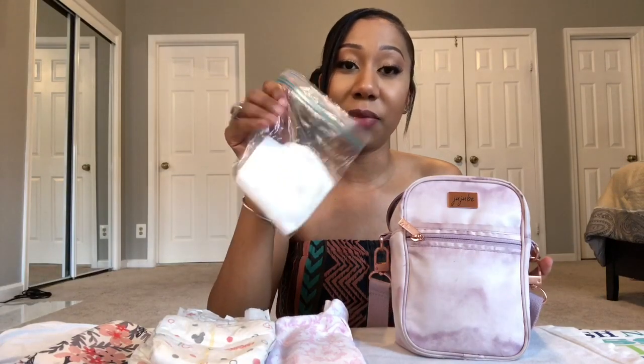And then I have wipes that I do carry in a Ziploc baggie. It keeps them nice and moist, but then I can carry them in here without having a big pack of wipes. Just put them in there with that and it works. So got my wipes too.